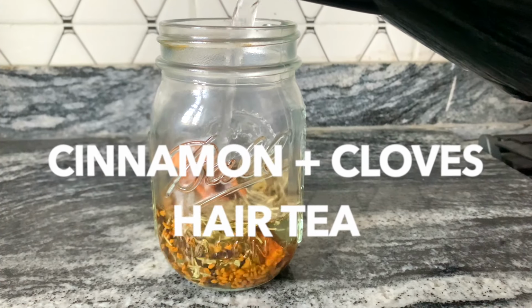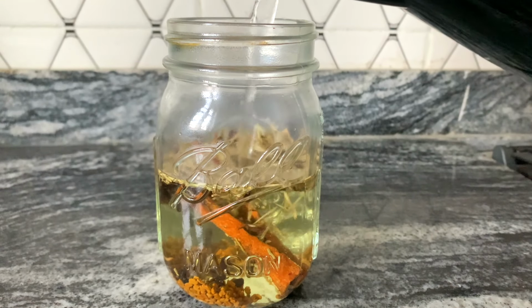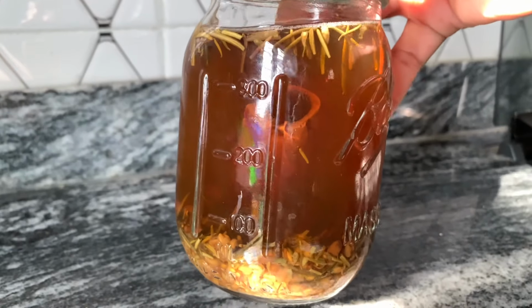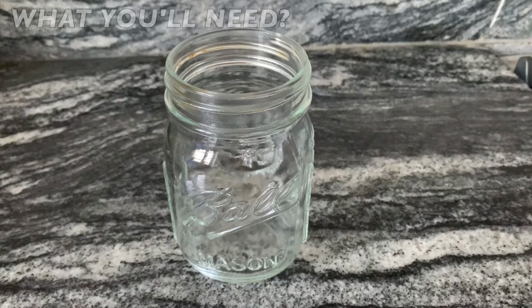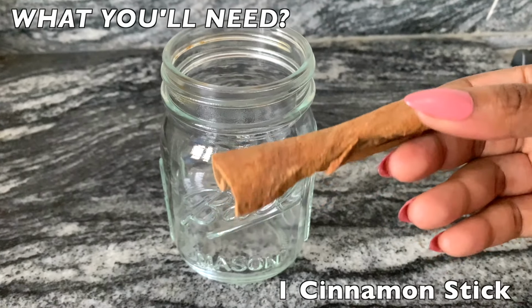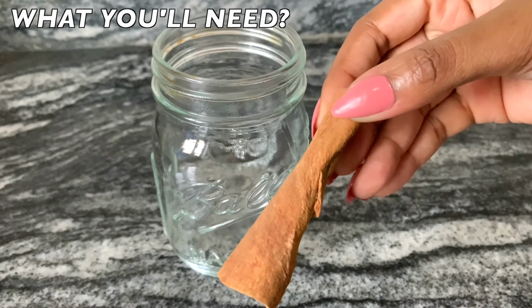Hi guys, so today we'll be trying out this super potent cinnamon and cloves hair tea recipe that will not only stimulate hair growth, but it will restore dormant hair follicles and strengthen the hair against hair breakage. So stay tuned. All ingredients used are all natural and can be gotten from your local Indian food shop or a health store.